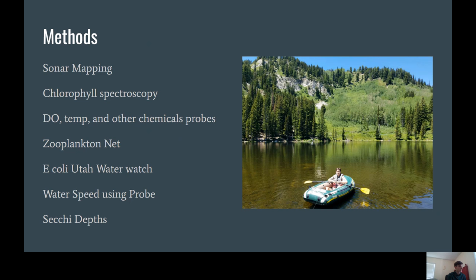I worked with Utah Water Watch to set up E. coli testing in the lake, which essentially you take a sample of water from the lake and grow an E. coli culture and count the number of spots. The water speed of the lake was also monitored using a probe, and the clarity of the lake was monitored using Secchi depths.